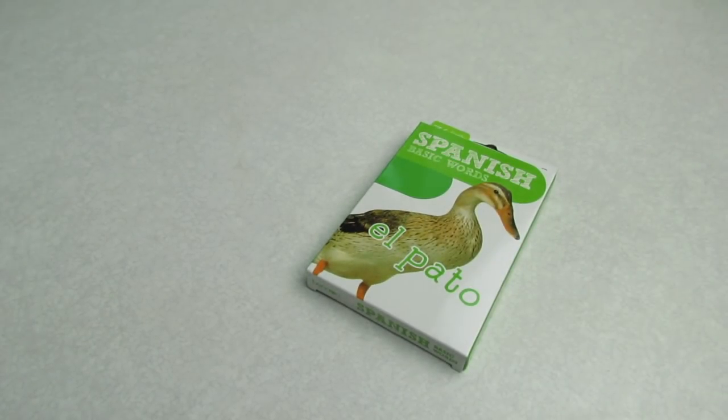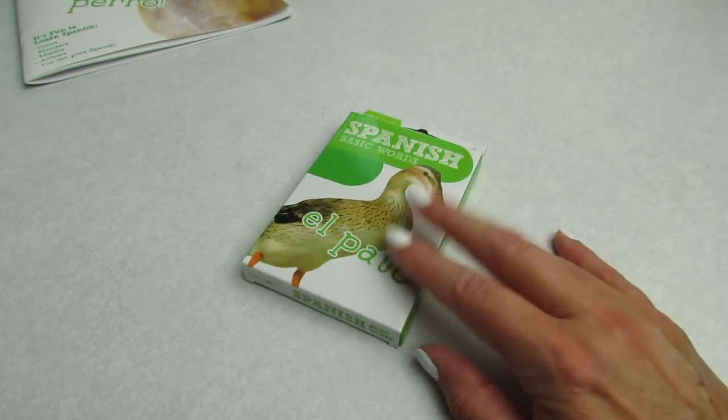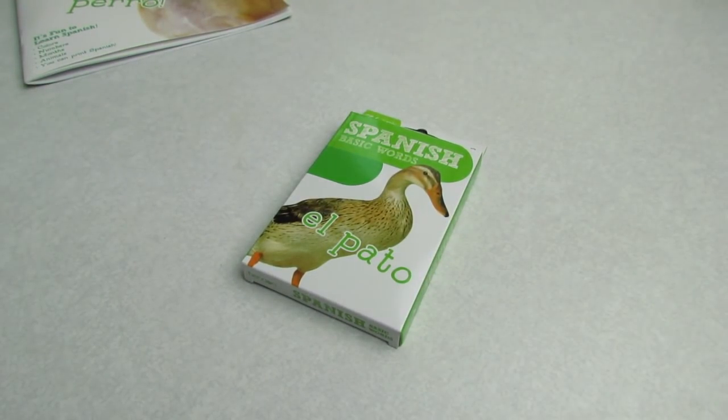You guys, be sure to check out all their flashcards they have. I feel like I'm pretty stocked up on a wide variety of flashcards, considering that I've been homeschooling since forever. I pretty much have all the subjects covered in flashcards, so it's really rare that I buy flashcards anymore, but every once in a while I see a great pack and I just can't leave it there.